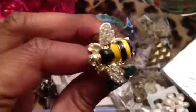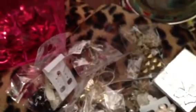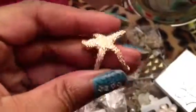Here I have my little bee ring. He's so cute. He's 99 cents, free shipping. This ring I love. It's a starfish. He was also 99 cents, free shipping, and the seller had it in the bronze color too. So I love this ring. It's nice and heavy.